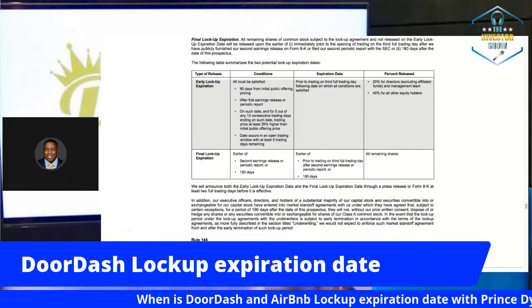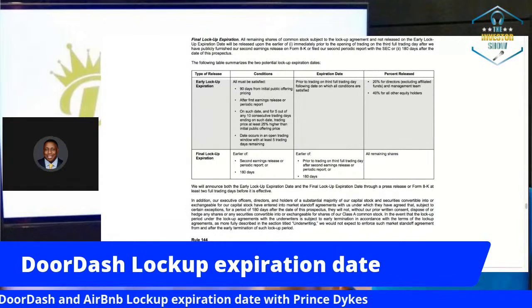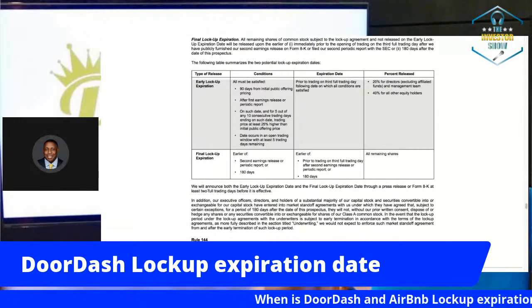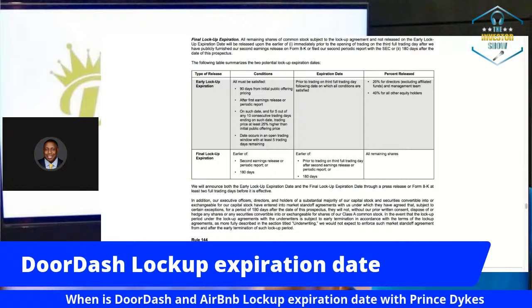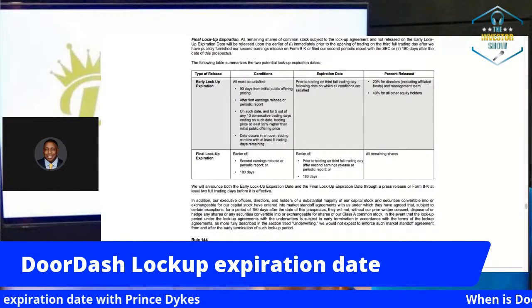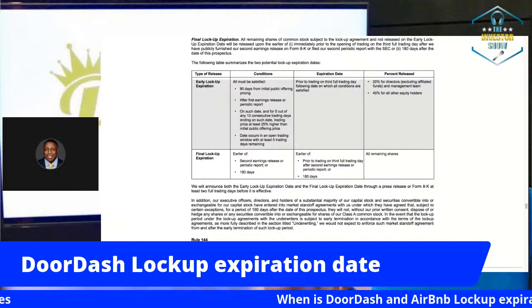Now, the final lockup period is going to be 180 days, which is 90 more days, which is going to be June 11th. So June 11th, that means all remaining shares have hit expiration of the lockup period, right? And you see how I found that out. They put a nice little chart in here. They have an early one, and then they have a final one. You can see here the directors and equity holders are the ones that get the first dibs to get out on the lockup period, and then everybody else can get out 180 days later.